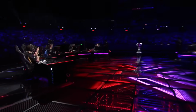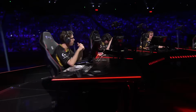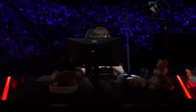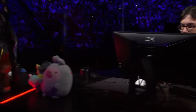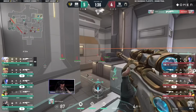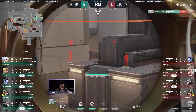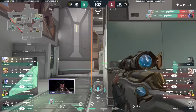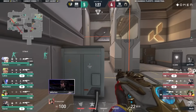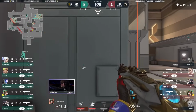Heretics more than anyone know that was not a good play and a very frustrating round to lose. They feel like they're giving Gen.G way too much respect and allowing them to take all the peaks they want, so they're definitely thinking of challenging A main more aggressively. But in the next round, Texture buys an op and plays a passive angle, which punishes Heretics for trying to take space more aggressively. This shuts them down completely, and Texture wins another round all by himself, but that's not even the end of his impact.